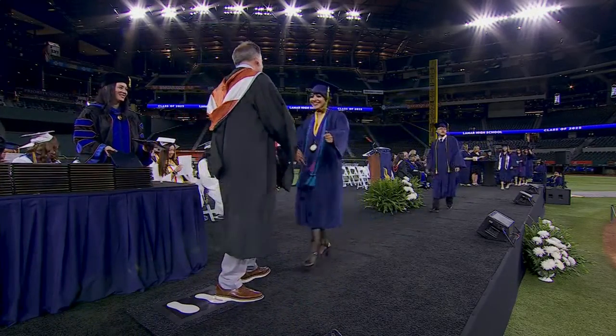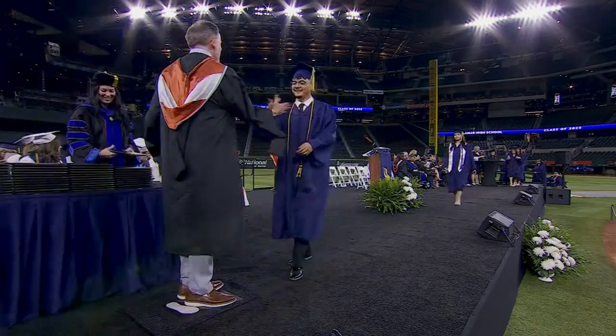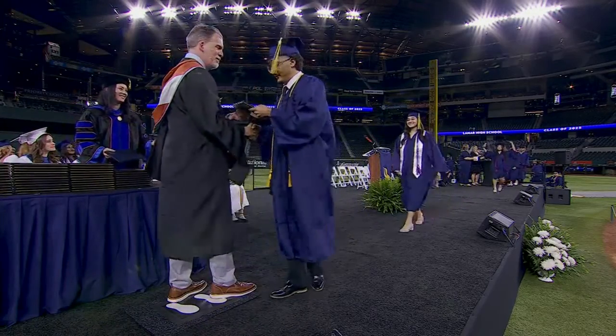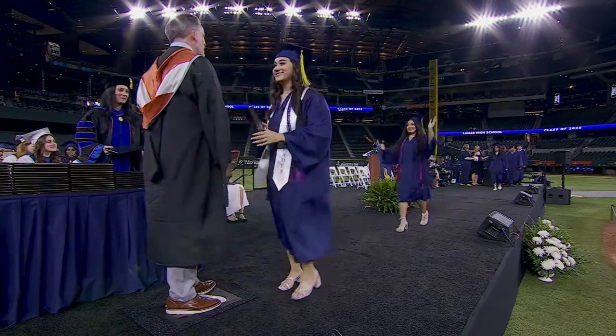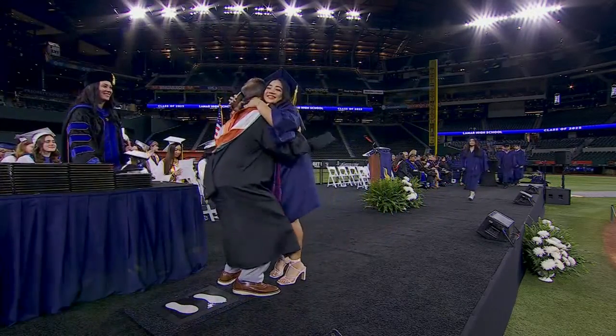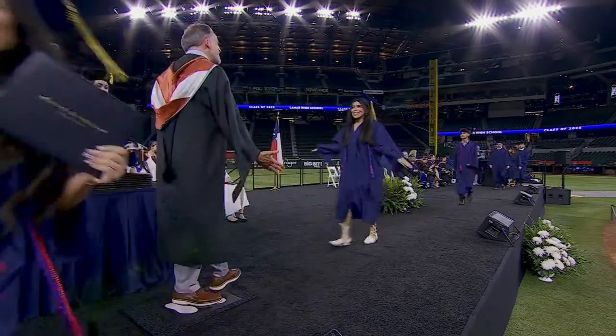Alejandra Varela. Alianis Sofia Vargas. Denora Vasquez. Oscar Nayan Vasquez. Alessandro Vasquez.